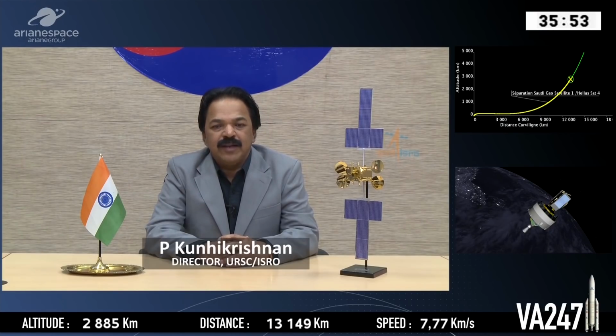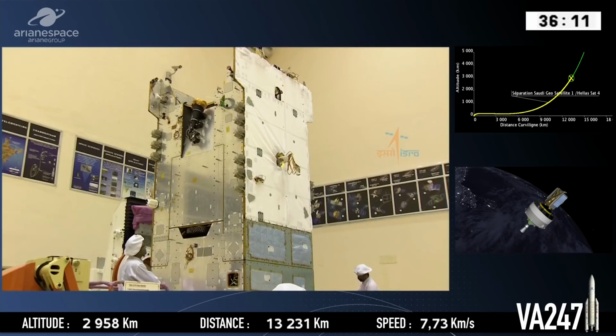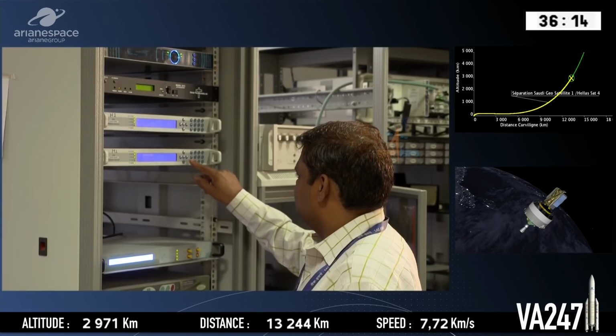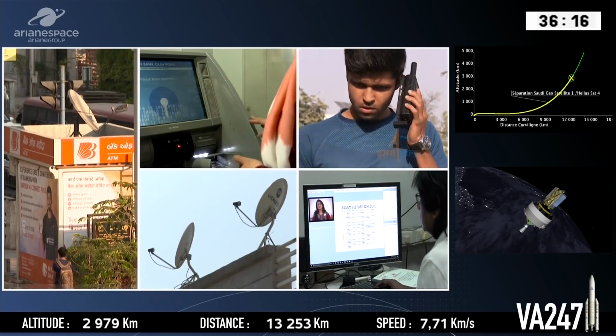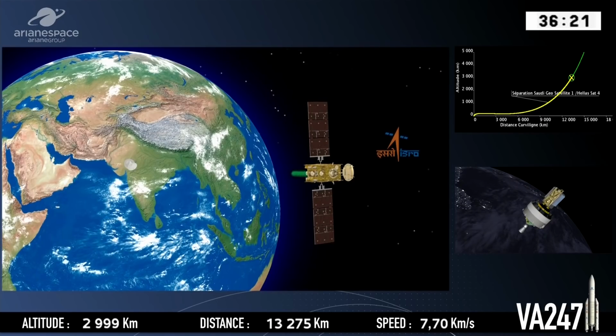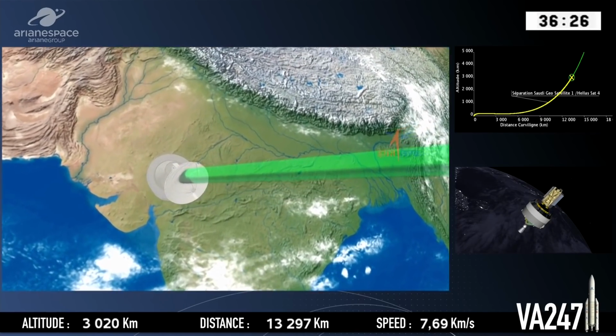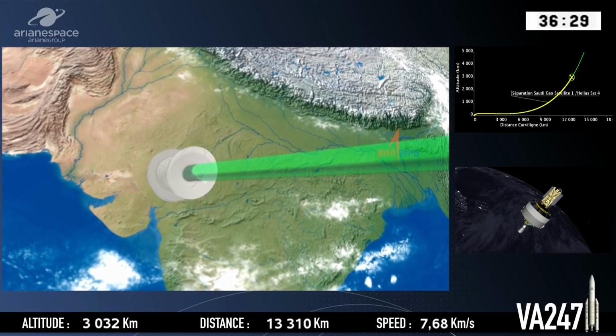GSAT-31 satellite with 19 Ku band transponders will join the fleet of 18 operational communication satellites and further boost the country's in-orbit communication assets. The satellite is designed to operate in Ku band and will expand VSAT services and other broadcasting requirements. The payload also has facility for reconfiguration of fixed satellite services by sending commands from ground. 2 Ku-band beacon downlink signals, also generated by the satellite, are transmitted along with the Ku-band transponder signals for ground tracking purpose.